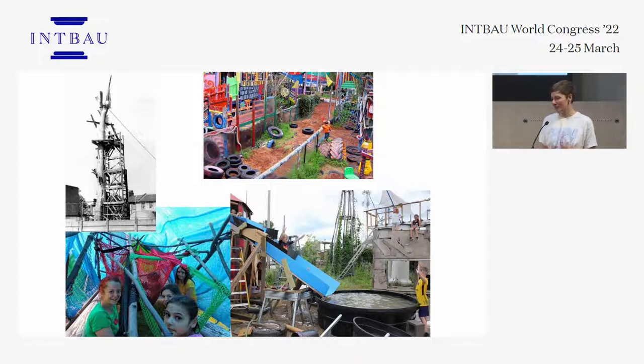Gradually, lots of these spaces became valued by some parents and protected, and we're left now with lots of these spaces across London, but they're definitely under threat. So the one we're working with in Deptford is open for 4 hours a week, which is really tough to encounter the young people that use that space.